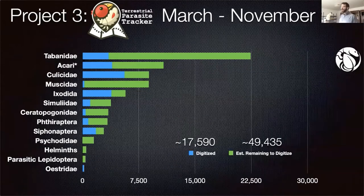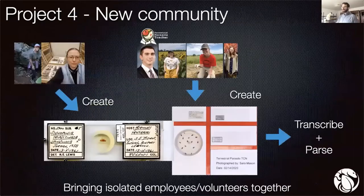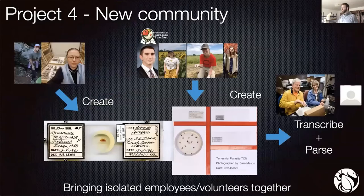As it stands right now, we have about 17,590 specimens ready to go, or at least started, for the TPT project, with another 49,000 left to go, but we're well on the way and many different groups are proceeding nicely. Project 4 brought in even more community.